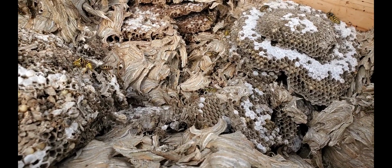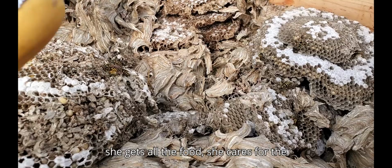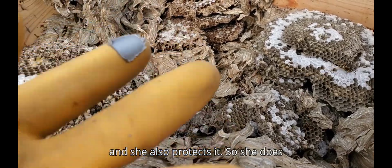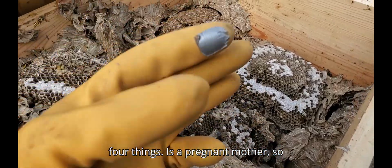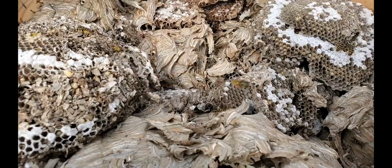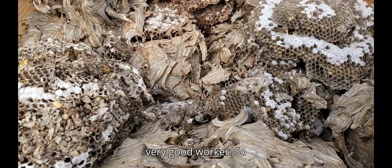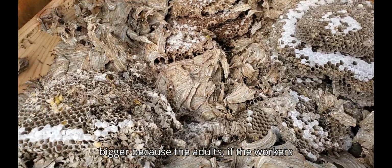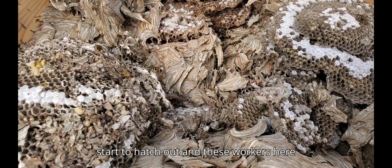She forages, she does everything herself, and she gets all the food. She cares for the brood, and she makes the nest. She also protects it. So she does four things as a pregnant mother. She's a very, very good worker. But once that happens, the nest gets bigger because the adults, the workers, start to hatch out.